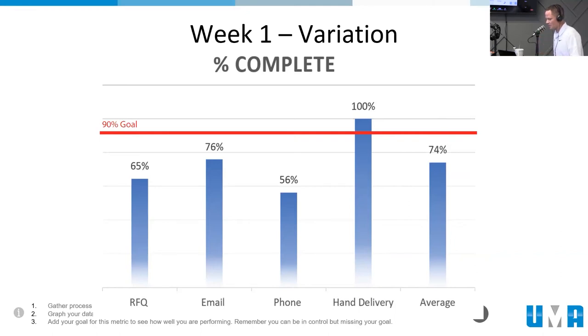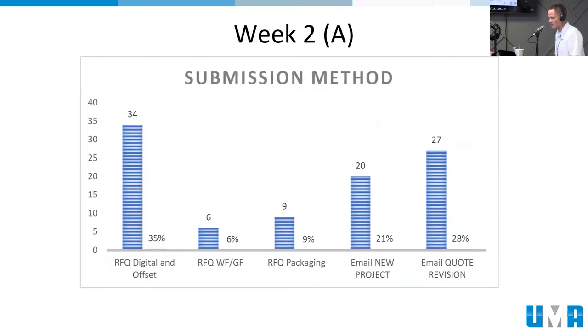How many are coming in through the RFQ tool, which is 65%? How many are coming in through email, phone, hand-delivered? And so we looked at each of these delivery methods and we said, how many of these are actually complete? And how many of these are correct and accurate? Next slide.